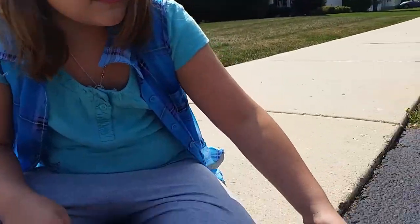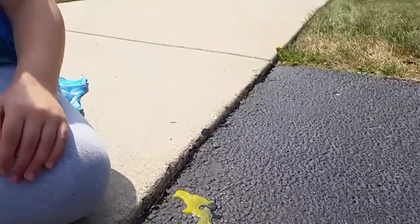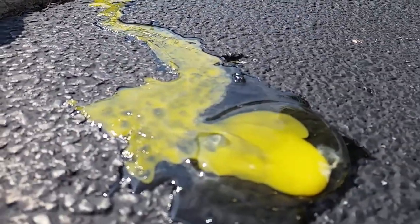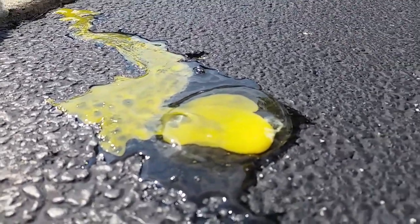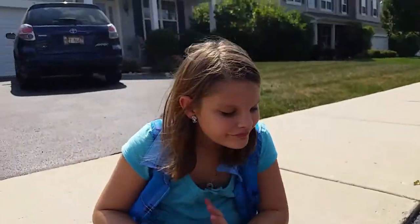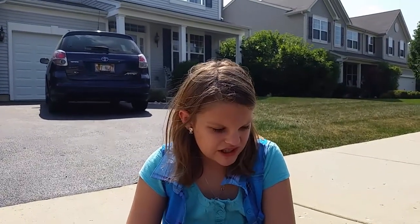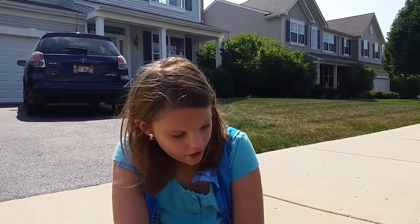So what I see that's different after all this time is it's starting to get whiter around the rim. It's also starting to get wrinkly and thicker. Kind of looks like it, but I'm not too sure. So would you say it's cooking, or it's not cooking, or it's slowly cooking? It's still pretty hot.